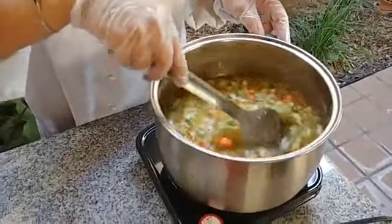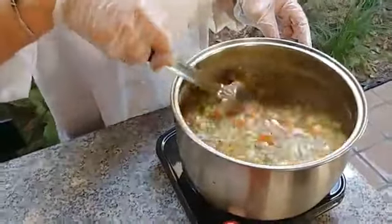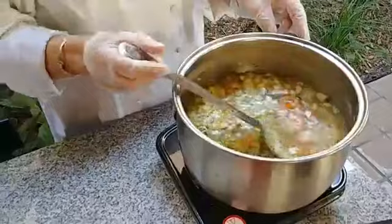A truck just drove through our kitchen. I know, it's weird, isn't it? It smells so good.